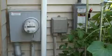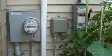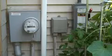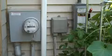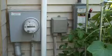The device on the left is our electric meter. Our utility is American Electric Power, and as a net metered customer, they replaced our standard meter, the one that would spin around that most houses have. They replaced it with a smart meter.